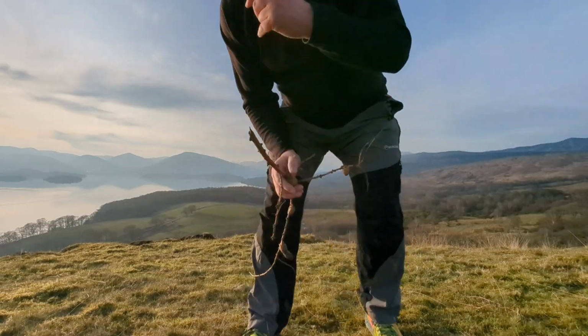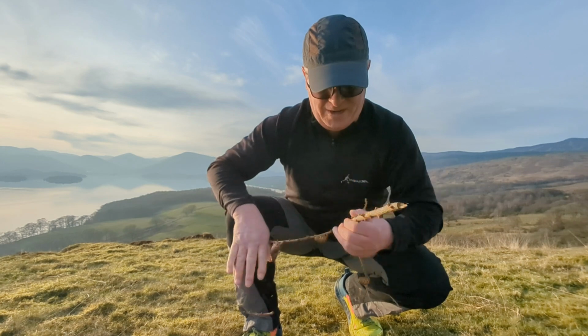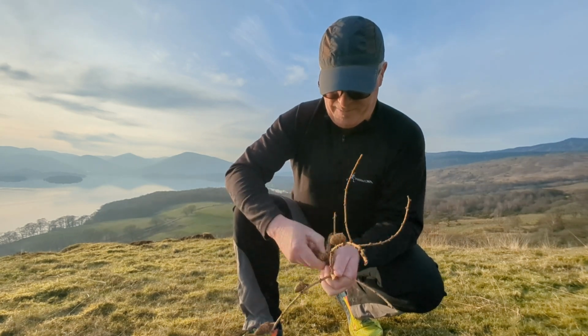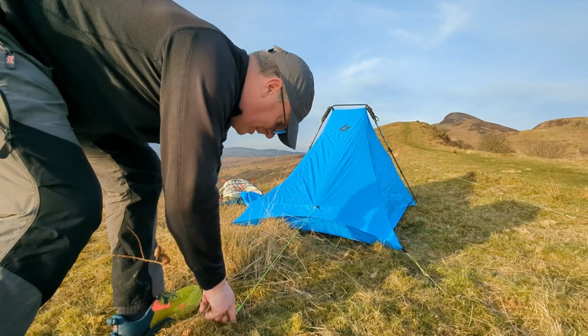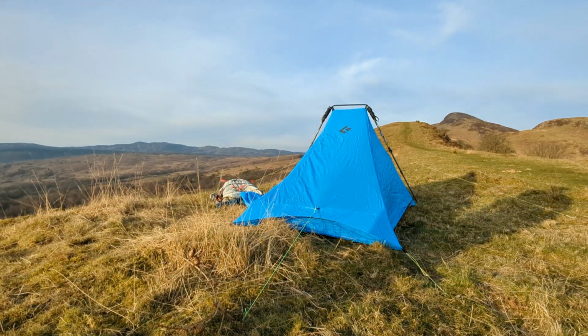So there's a wee kind of woodland down below me there, and some of the trees have been knocked over. Sort of found a dead branch here. Just get rid of the remaining fir cones. Probably just leave that as it is. We'll use that as a last peg. Yeah, just gives that wee extra bit of tension.